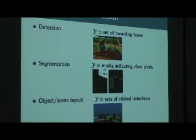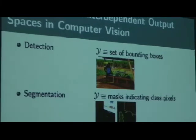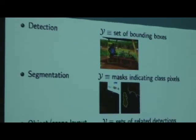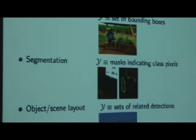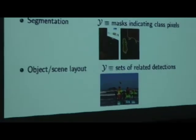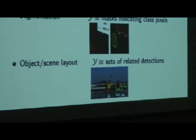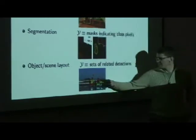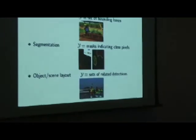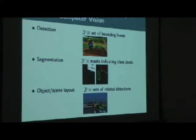So different kinds of spaces that we've been trying to work with are object detection, which we often call detection, as predicting a bounding box around objects of interest. We have segmentation, where we'd like to have a mask that indicates pixels that belong to certain objects. And we can also have something like object or scene layout, where we have sets of related detections. So what this image here is showing is actually a task in a benchmark competition, where you're supposed to not only predict that there's a person, but you're supposed to predict that there's a head there, that there's hands here, and that there's feet there. And somehow this is supposed to be a proxy for really saying that you can understand something about the structure of the person and the interrelationships between its parts.